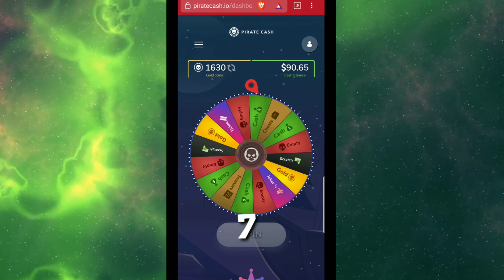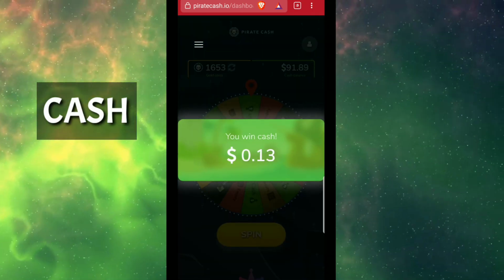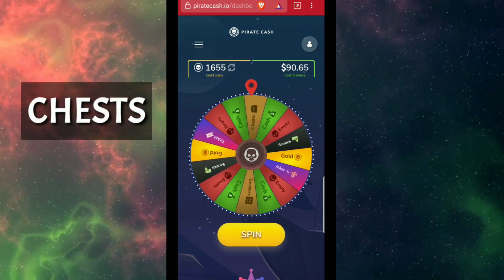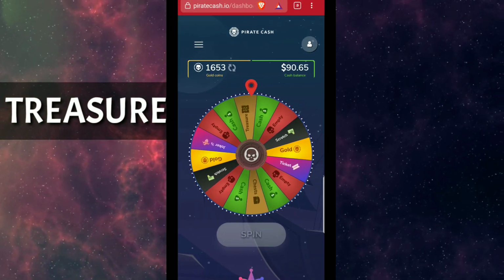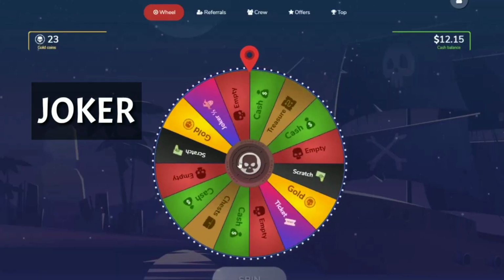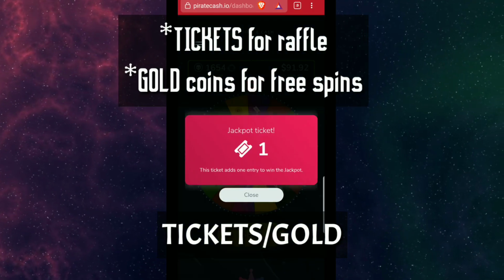The wheel contains 7 categories. Number 1, empty, which means no rewards. Number 2, cash, which means you can earn from $0.05 up to more USD. Number 3, chest, contains free cash. Number 4, scratch, contains free spins and cash. Mini games, like treasure, where you could earn a multiplier if you choose the right icon. Joker, collect 3 Joker icons to get 1,000 free tickets for more chances to win the jackpot. Gold contains random free spins.